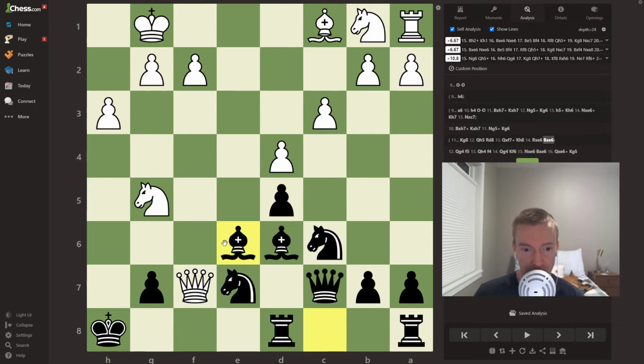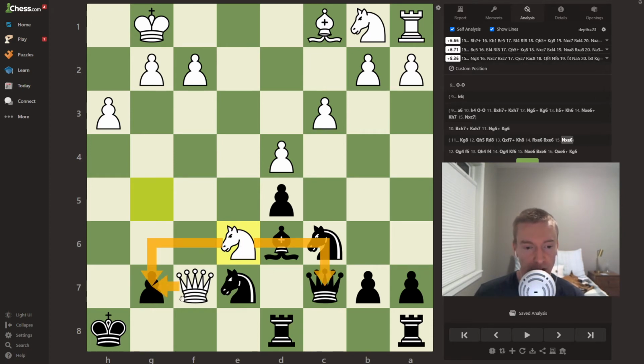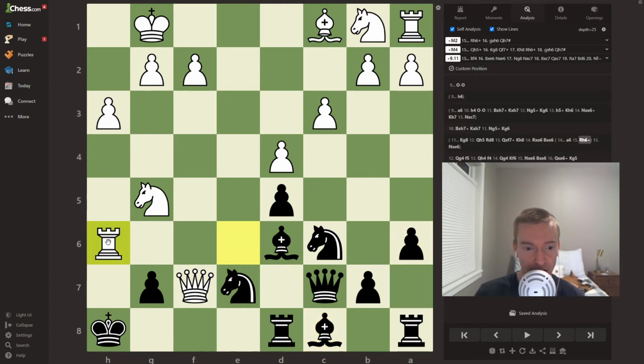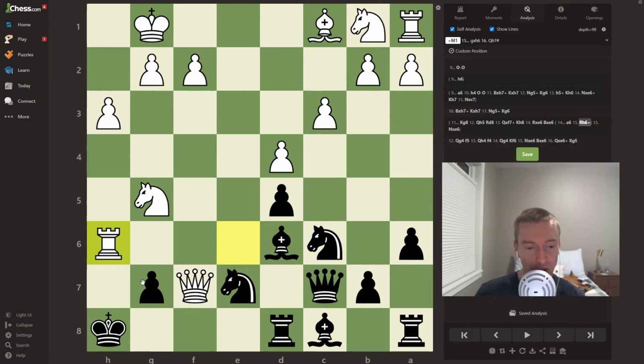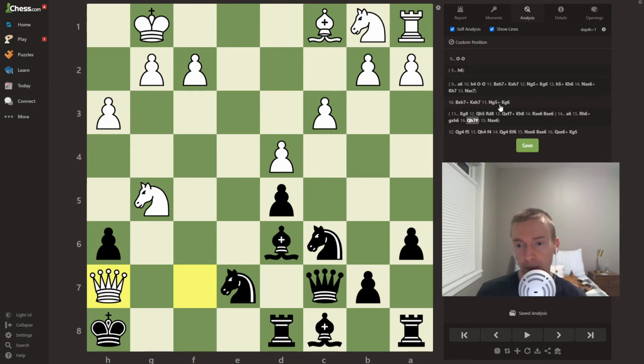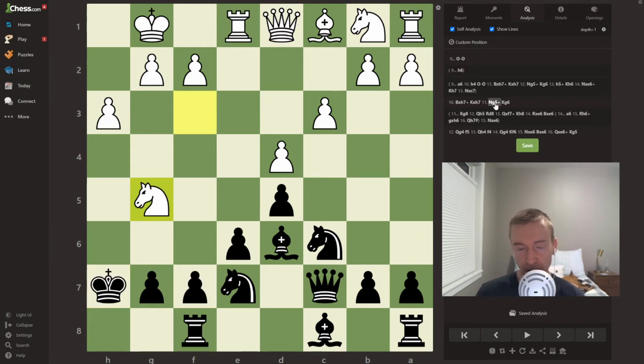Now if bishop takes e6, knight takes, forking the queen and the g7 pawn, which is mate. And if we don't take the rook on e6, there aren't many good options, so let's just say we make a waiting move to see the threat. Rook h6 check, no moves for the black king, and after taking, queen h7 mate. So this line kind of highlights the power of the Greek gift.